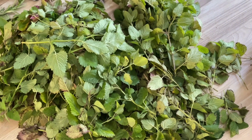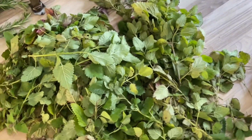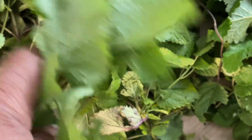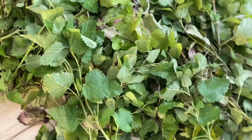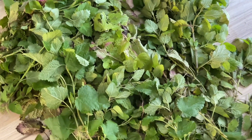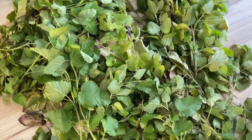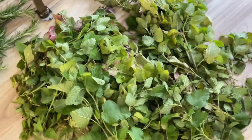I know you guys know what this is. This is lemon balm. I got a whole bunch of this. It's really good for you. I love it, especially in a nice tea. Oh yeah, it's really good. But I got a whole bunch of it, and this isn't even all I have. I've been harvesting throughout the year so that I can make sure that I have enough. That's my lemon balm.